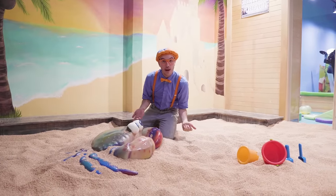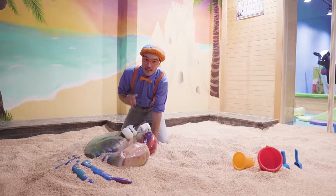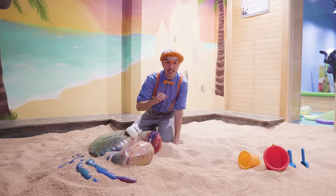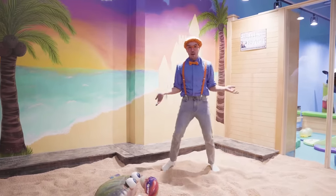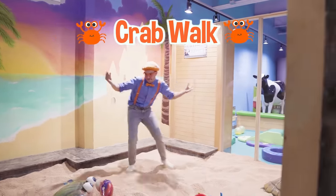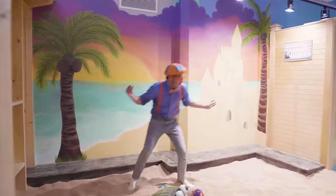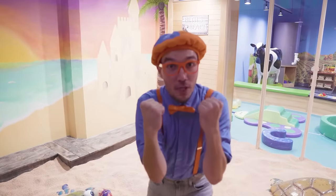Well, this crab is really cool. Hey, do you know how crabs like to move? Uh-huh, yeah, they don't like to walk like us. They like to go side to side. Hey, will you act like a crab with me? Yeah, okay, here we go. Let's do a crab walk. Whoa! Moving side to side like a crab is so much fun!